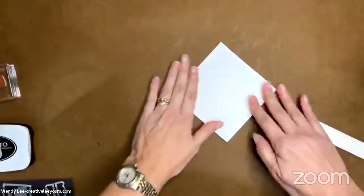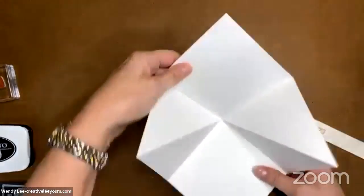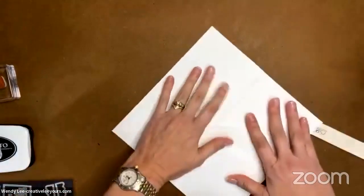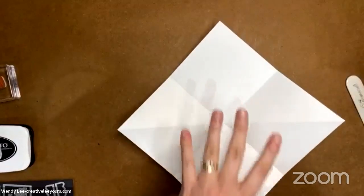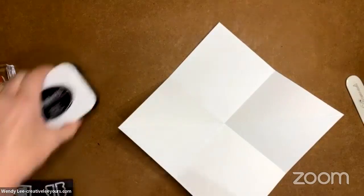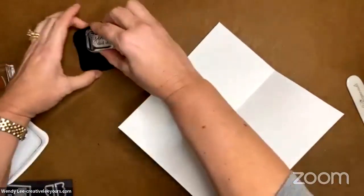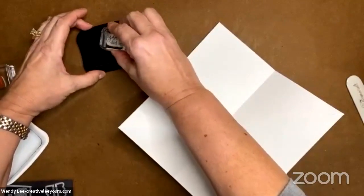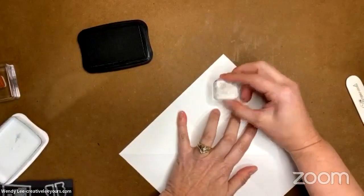I don't know. All right, so this is my card base right here. Now, before I go too crazy, I'm going to stamp my sentiment in the upper section, because if I mess this up, I can flip it over and fix it. Well, hide it and restamp. So I like to stamp before I start gluing these layers together. So I'm going to stamp up at the top. Okay, and we're just going to place that in there, right?